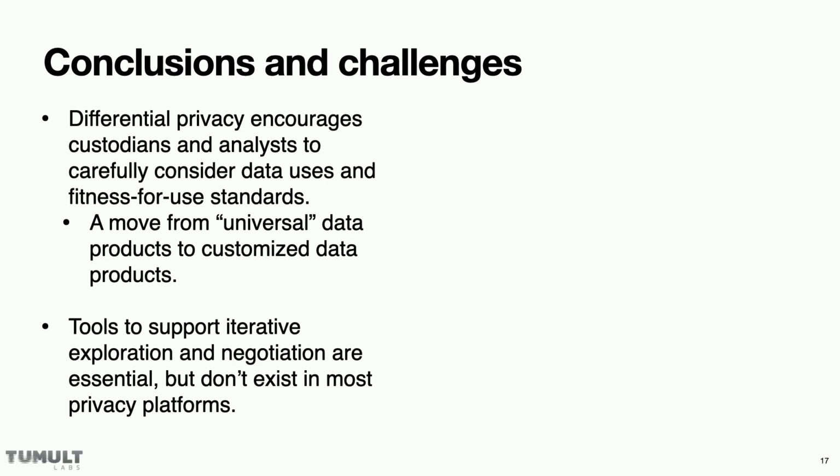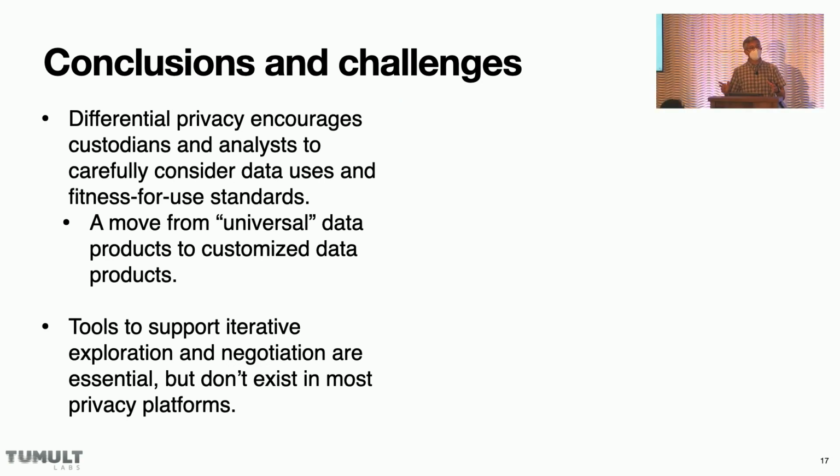I'll end with a few conclusions and challenges. I think what I'm talking about today is fundamental to part of what the model of differential privacy teaches us, and the research that led to differential privacy, which is that we should carefully consider the uses we have in mind for data and fitness for use standards. We should have customized data products rather than universal data products, where we think we might be able to publish things that work for all analyses. We know from the theory of differential privacy that we can't really achieve that without opening ourselves up to attacks.